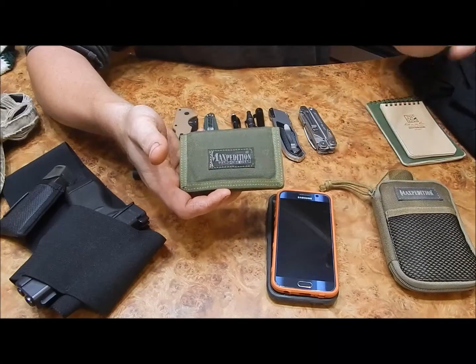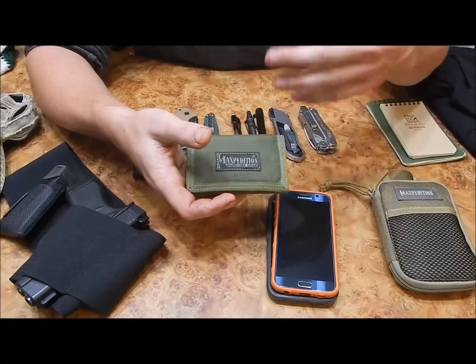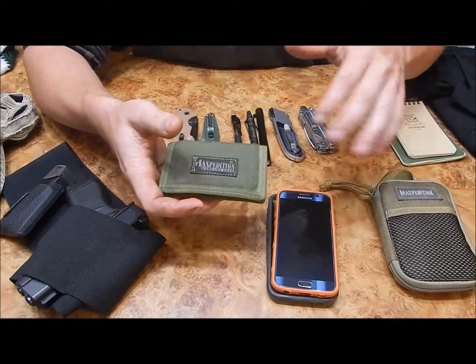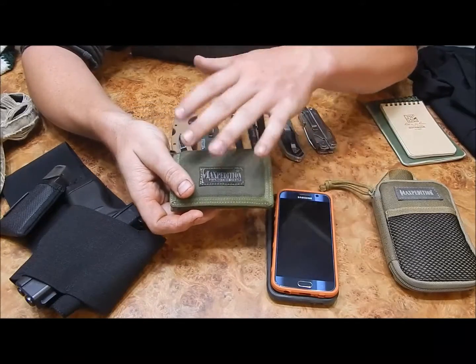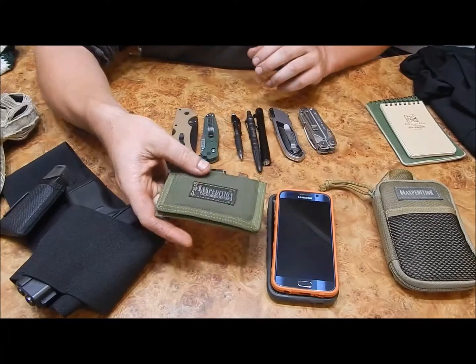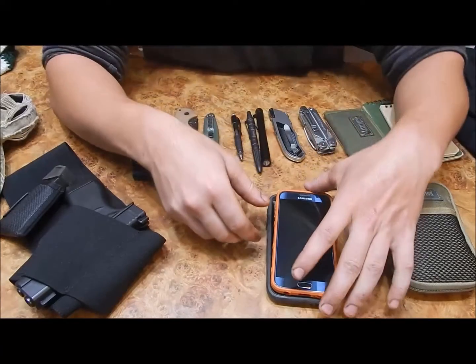People can lecture me about the legal blah blah blah. I don't care. I've been carrying it. I've never been harassed or searched or found guilty of anything. It's a handcuff key. It's out of the way. Kind of forget about it. Doesn't weigh anything. We'll move on. We'll talk about phones real quick.